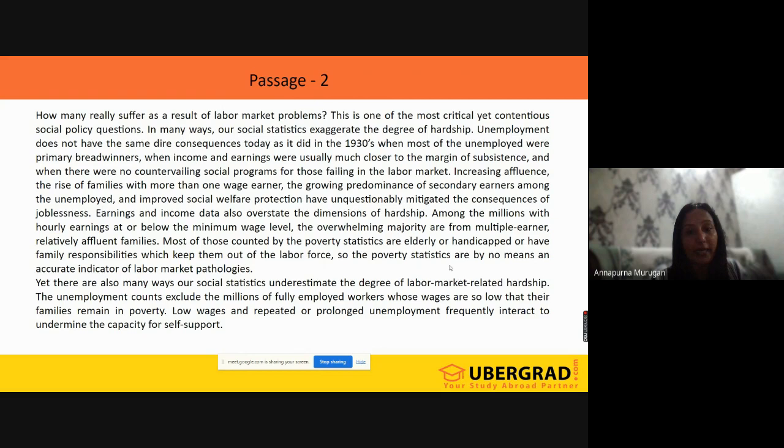So the poverty status are by no means an accurate indicator of labor market pathologies. That means here they are saying that, okay, in poverty statistics, who all will they be counting? Elderly people, handicapped people, and the family which has responsibilities. But these people are not among the labor force. Why? Because they are not actually suffering from the labor market. So therefore these people do not belong to the labor market.